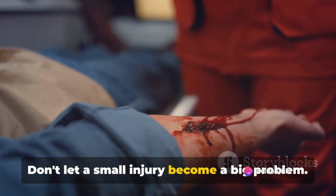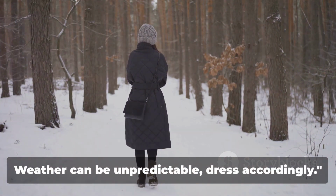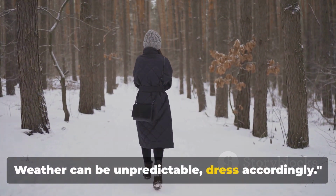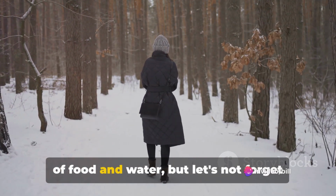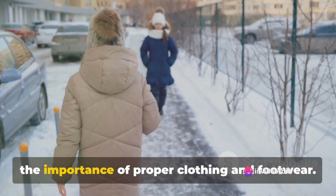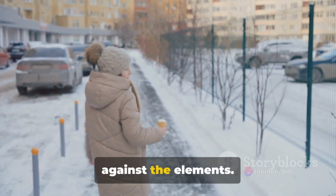Don't let a small injury become a big problem. Moving on to warm clothing and durable footwear. Weather can be unpredictable, dress accordingly. When we think of survival, we often think of food and water, but let's not forget the importance of proper clothing and footwear. They are your first line of defense against the elements.